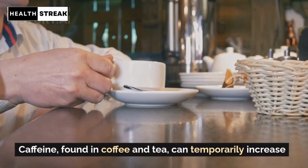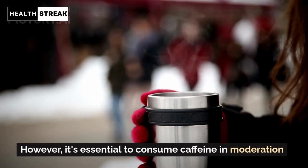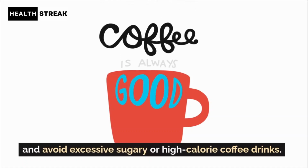Caffeine. Caffeine, found in coffee and tea, can temporarily increase your metabolic rate and provide a short-term energy boost. However, it's essential to consume caffeine in moderation and avoid excessive sugary or high-calorie coffee drinks.